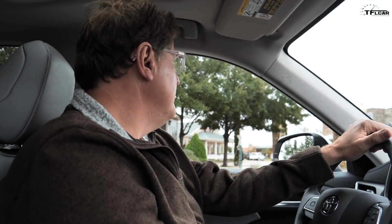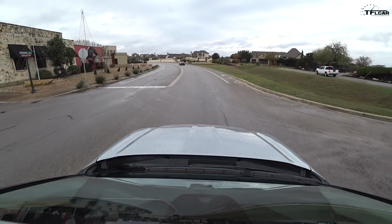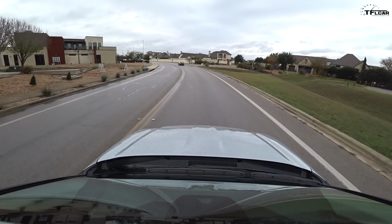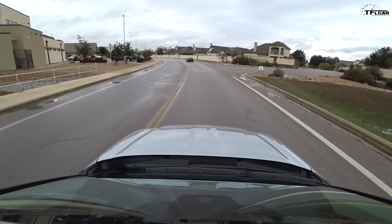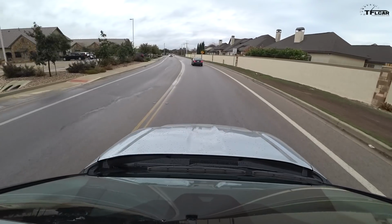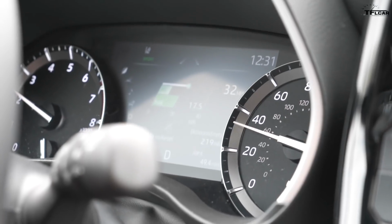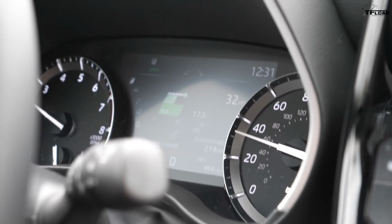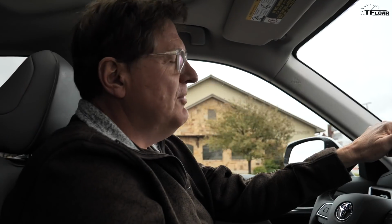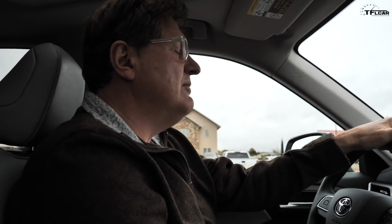I think we need to give this vehicle a little bit of the beans and just see how much power it has. You know, that's not bad. It could be because I'm usually at a mile above sea level, and here in Texas I'm not. But for a 7-passenger car that's meant to move you and your family across country or across town, it's pretty good.